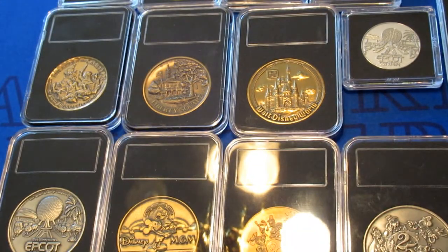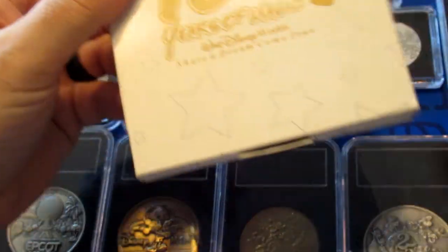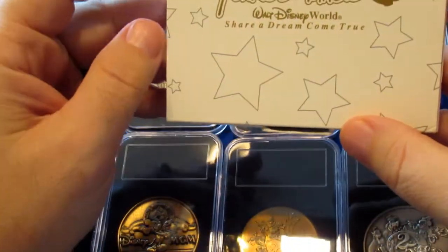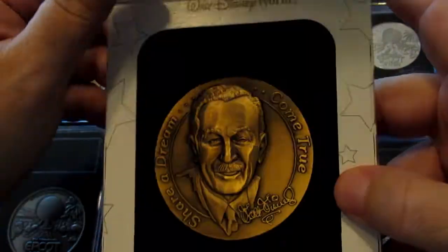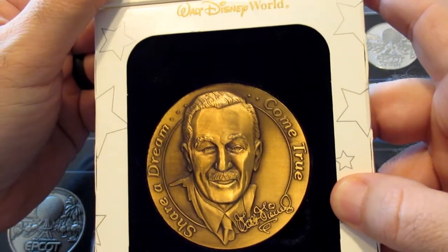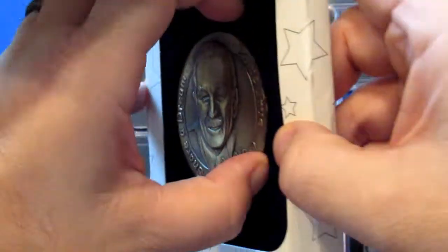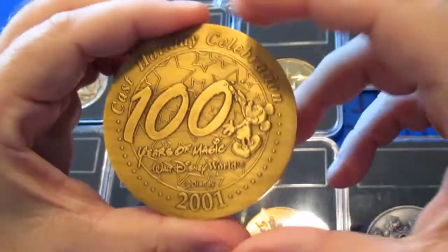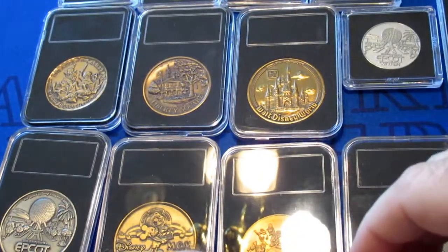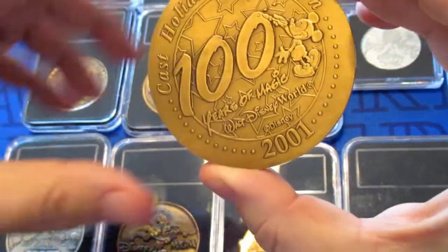And the last one I have is the largest coin, actually metal. And this celebrates 100 years of magic, which is the 100-year birthday of Walt Disney himself. And this is a very large coin. Let me see if I can take this thing out. Yeah. This is much larger than any of the other coins. So, oop, drop the thing here. I'll break it if I'm not careful.